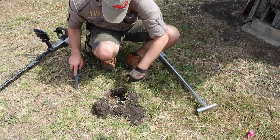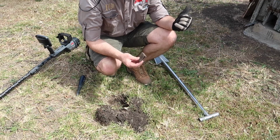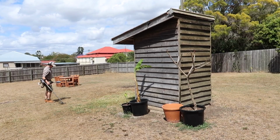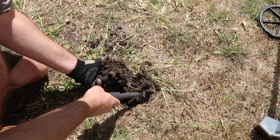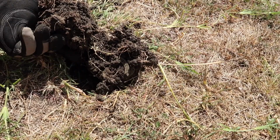Yeah. Oh, there's a lock. Do you think that's the lock from the outhouse? I reckon someone desperate to get in there ripped off the lock. Nice big brass lock fitting. That's nice though. What is that? I've turned it around. This will be a hint.